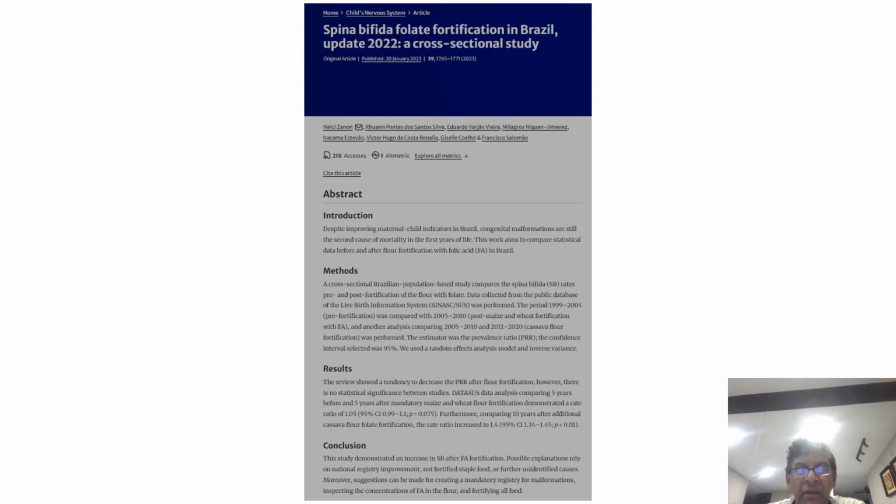This is a study done in Brazil, updated in 2022. What's interesting is that congenital malformation is still the second cause of mortality in the first year of life. This is a very interesting fact.